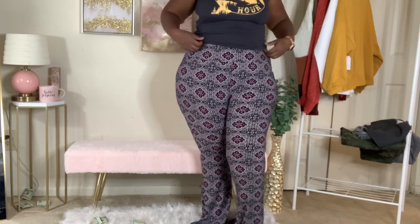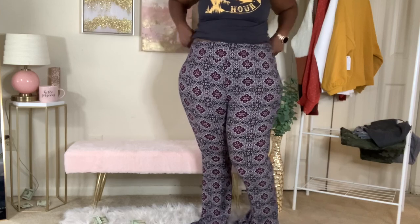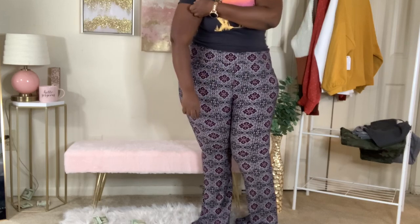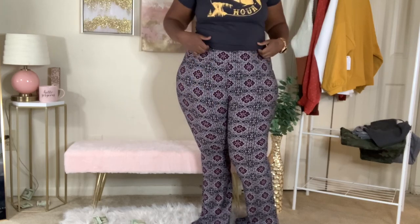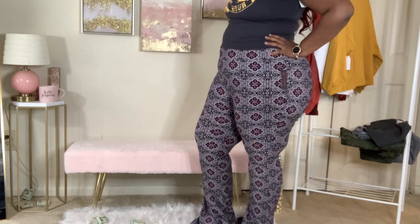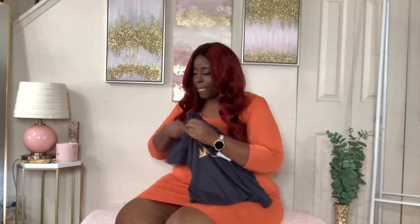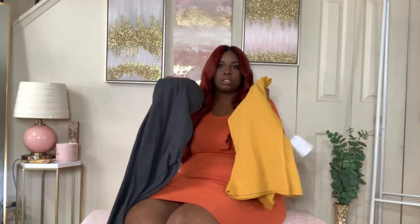I paired it with this cute, cute t-shirt. Now, this is also a size medium, I believe, but I wanted it to be like a crop top, kind of, because I like to always have high waist pants on. So I got a medium just so it can look crop top-ish. And this has a lot of stretch to it also. And I just thought it was a really cute contrast to those pants. So, yeah.